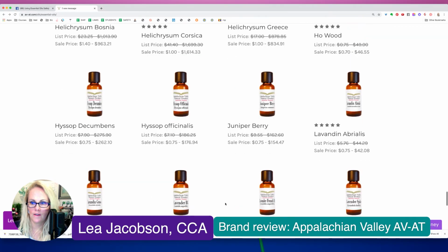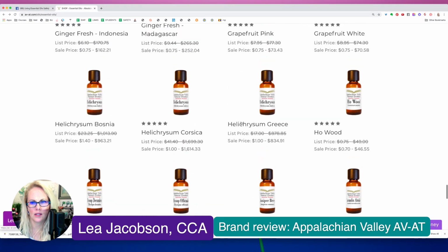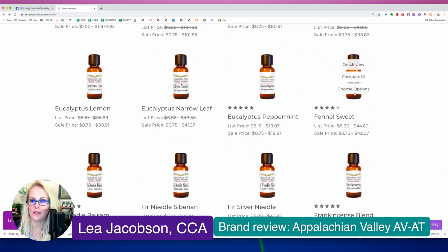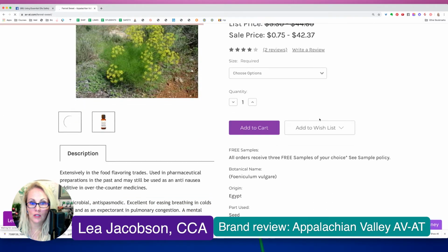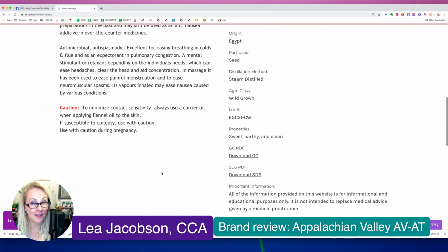I'm curious. I just saw their nutmeg. I'm curious to know if they flag LMN. What did I see next to their eucalyptus? Oh, the fennel. Right, similar. So this is potentially carcinogenic. This is one that I don't recommend using. Okay, so they're not saying this is for professionals, but they are saying to use a carrier oil, use with caution if epileptic, and use with caution during pregnancy. So they do have some cautionary information on there, so that is good to know.